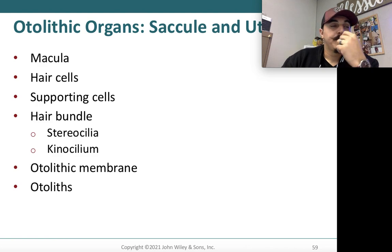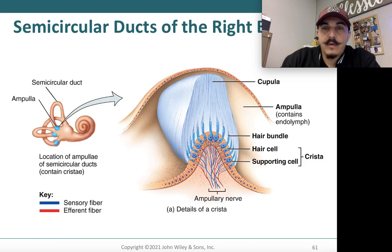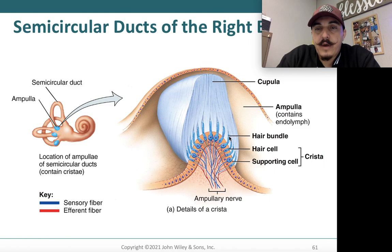So saccule and utricle, and then we have the semicircular ducts. Those have three parts: the ampulla, the crista, and the cupula. Here's our picture. Here's a little hair bundle. Here's our ampulla, crista, and cupula that you're going to see. Here's an ampullary nerve. You can see the area in our inner ear, our semicircular duct.